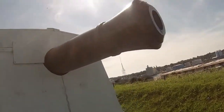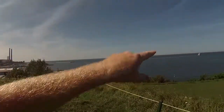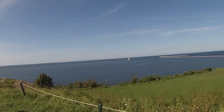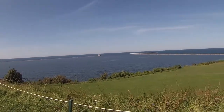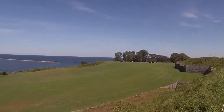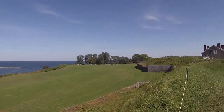And this is a smoothbore cannon that they would use to shoot white hot projectiles out towards the wooden ships, skipping along the water till they hit the ship, hit the wood, burst it into flame, or do some damage. But as you can see here, the walls weren't high. They did cover the sides with planks, but they didn't get to the point of doing the stone over here as they did on the other side.